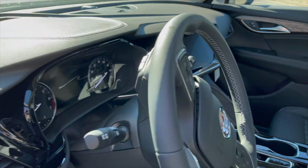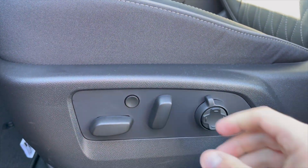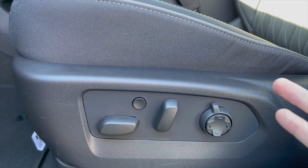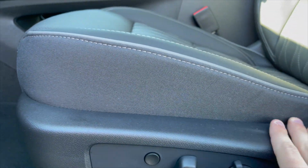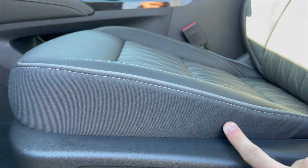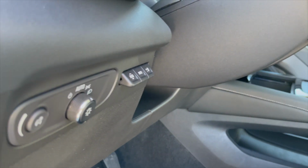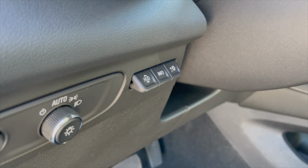Now, one thing I do want to point out as well is on the seat, look at the controls. They are just strictly plastic. I wish they would have done a chrome outline on it just to set it off. I feel like they could have done it, but they didn't. Oh well. And then you do have this little fabric that's lining on the outside, so kind of interesting to see that. Don't know why they didn't just completely make it leather, but that's what we're working with on the Envision Avenir. Looking up here in the dash, your headlight controls, your heads-up display controls, because yes, this car has it.